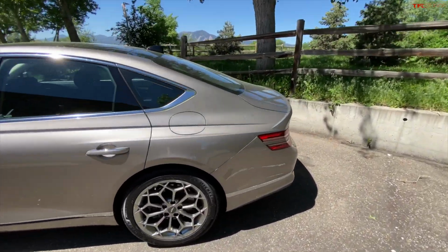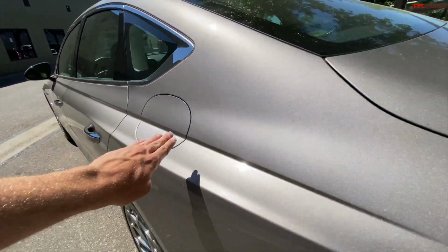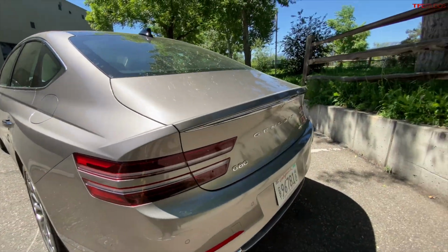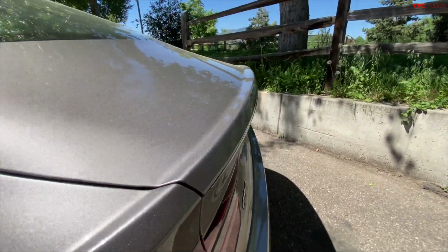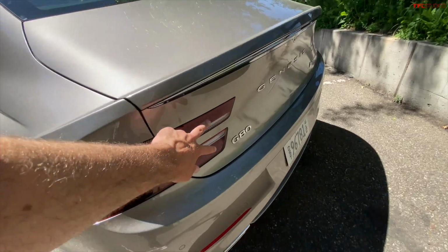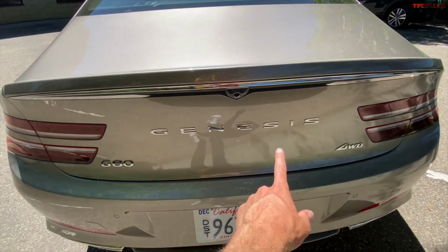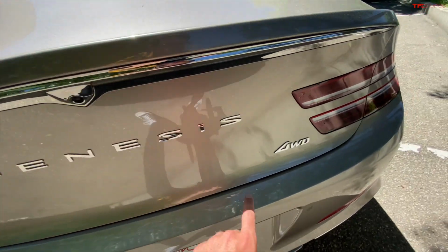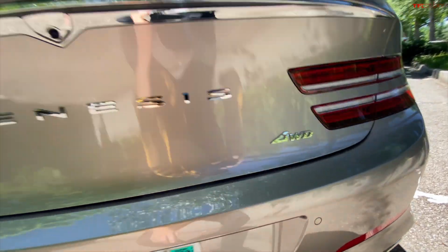And then moving our way to the back, character line down the side, big crease, and in the rear, sculpted spoiler, just a small little spoiler in the back. Once again, dual horizontal streaks, Genesis badging down the middle, G80, and then we see this. All-wheel drive, or is that four-wheel drive? More on that in a second.